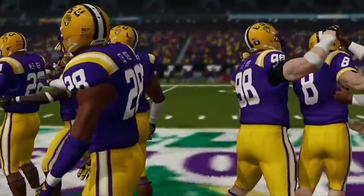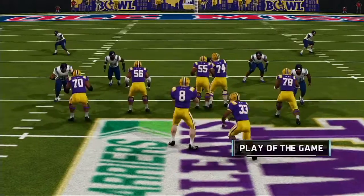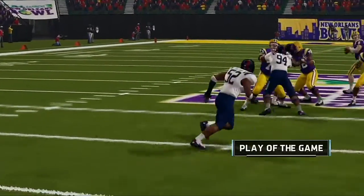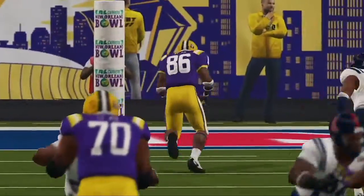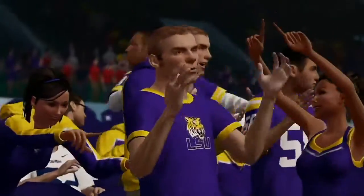And so that's going to do it. The Tigers with the victory, 24-14. So, Kirk, how would you sum up the action in this one? Nothing adds to the pageantry of college football more than a good rivalry. This was a great game that should only add more fuel to the fire for next year's matchup. And, boy, was it fun to watch.